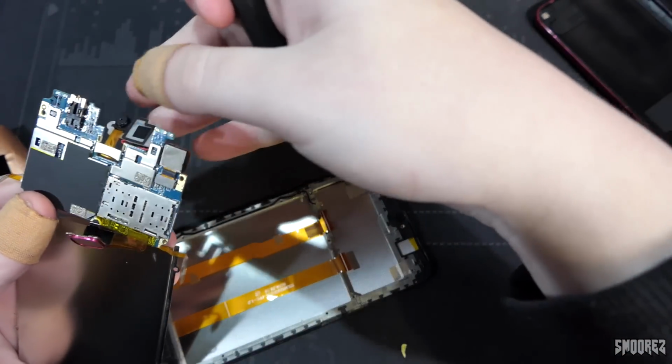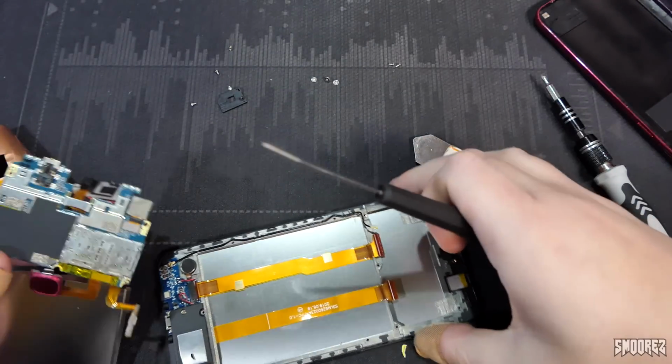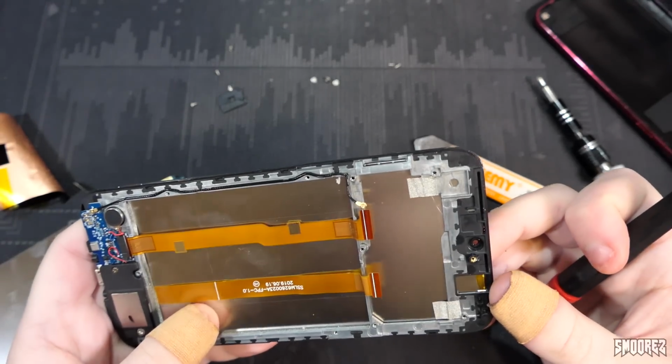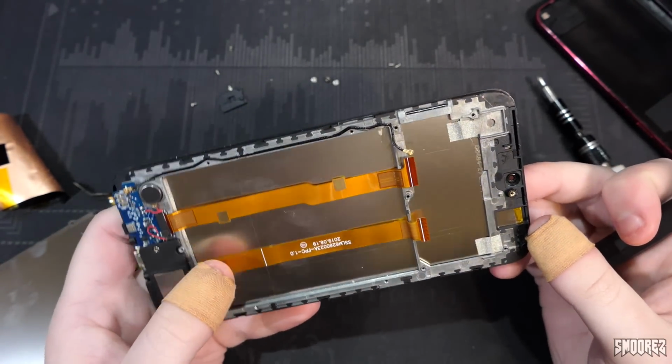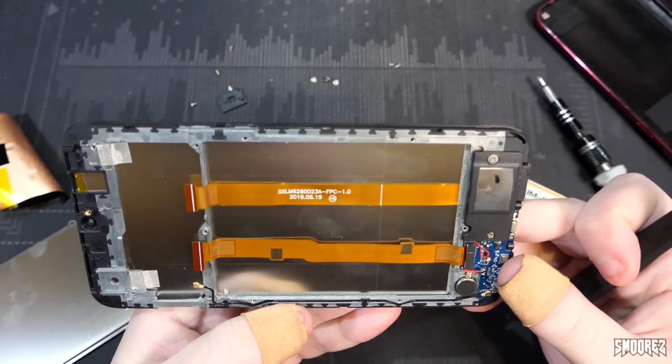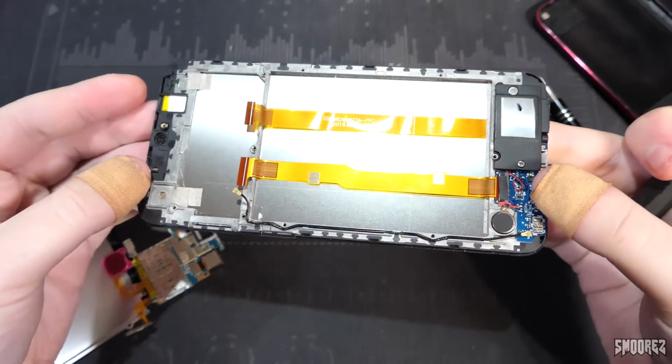That's perfectly fine. So that piece, this is like a jigsaw puzzle, I swear to God. Well, that's our frame there. You can see the back of the LCD just there and the flex ribbons, which just like so. Nothing super special there. The LCD is just stuck straight on like that.